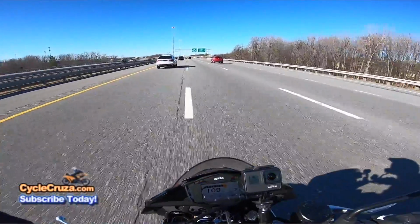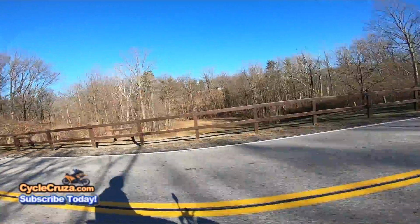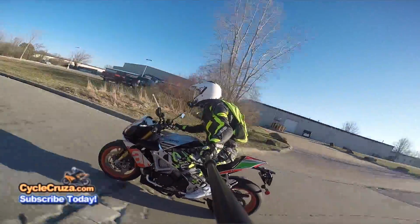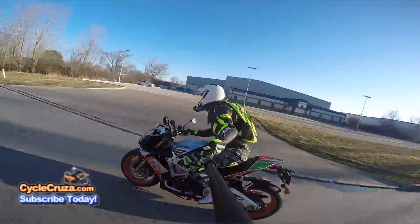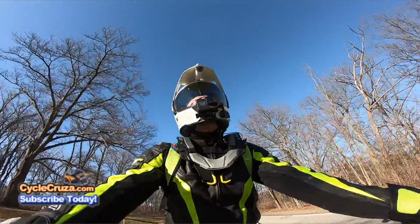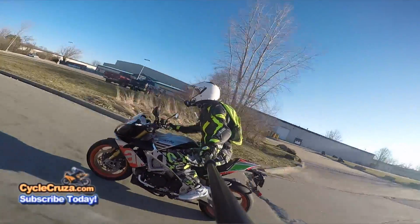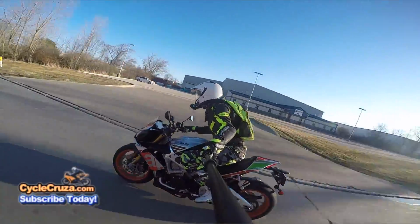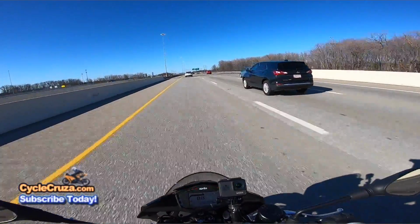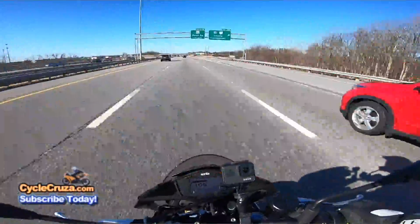Oh yeah! But I love how comfortable the seating position is. A lot of you guys said, CycleCruza, you should have got the KTM because it has a more upright seating position. Dude, this feels comfortable, man. And it's perfect because it's a little lean forward and it's sporty. And also when you're on the highway, you don't feel any wind blast at all. You're in a more sporty position. You have this shield here, and the wind goes right over you. You don't even feel the wind.